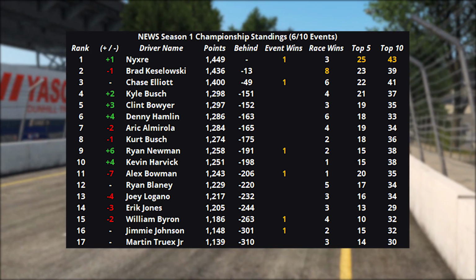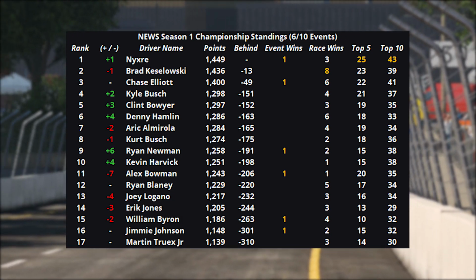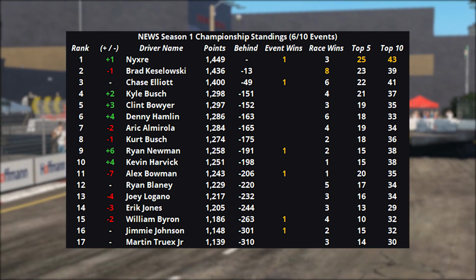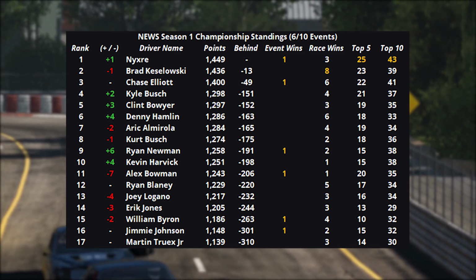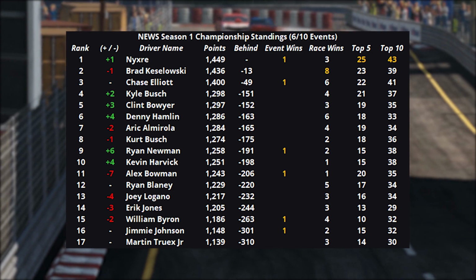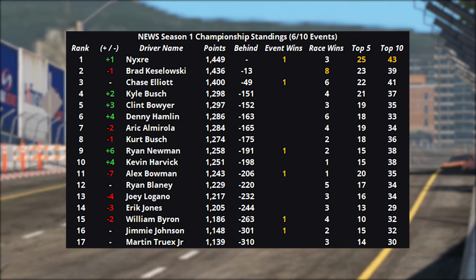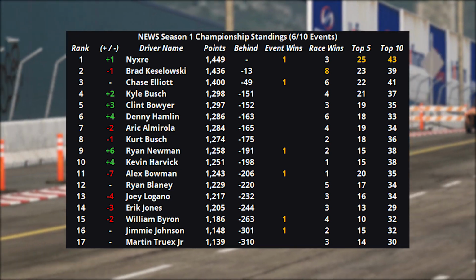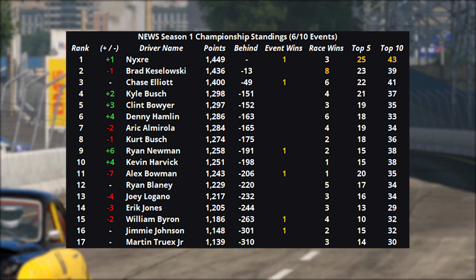This was also an absolutely disastrous event for Alex Bowman, who entered the event in 4th place in points and is now leaving all the way down in 11th place after dropping down 7 positions, and after that it's really just myself, Brad, and Chase who really have any reasonable chance of actually winning the championship this season. There are still 4 events left, however, which does mean that reasonably there still could be some big changes yet to come. But that's all I have for you guys in today's video.